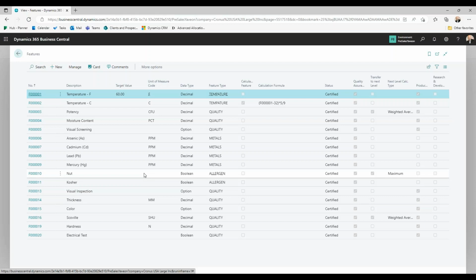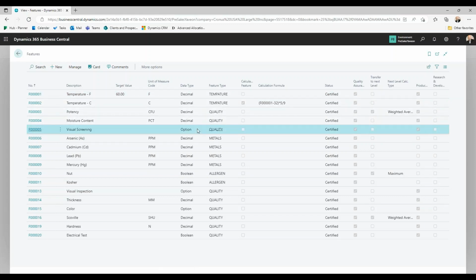And really I have different data types, which is what I'd want to draw your attention to. So I can have decimal values, which would be numeric. I have the ability to do features that can be options. An option would be a predefined drop-down list. So if I'm doing a visual screening on an inbound product, I could ask, is there damage to the outside packaging? Has it been wet? Is it dented? Is it broken? Is it cracked? Those could all be predefined values on an option.